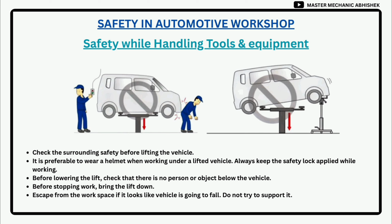Before lowering the lift, check that there is no person or object below the vehicle. Before stopping work, bring the lift down. Escape from the workspace if it looks like the vehicle is going to fall. Do not try to support it.